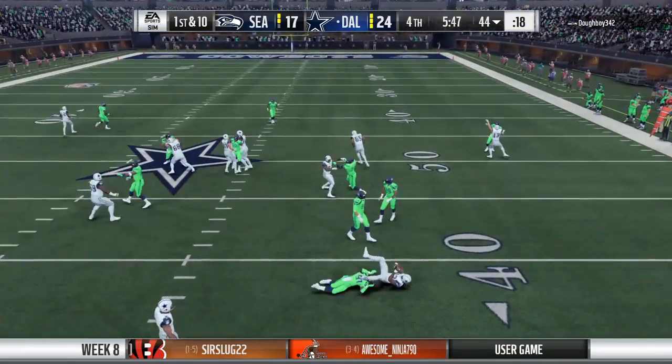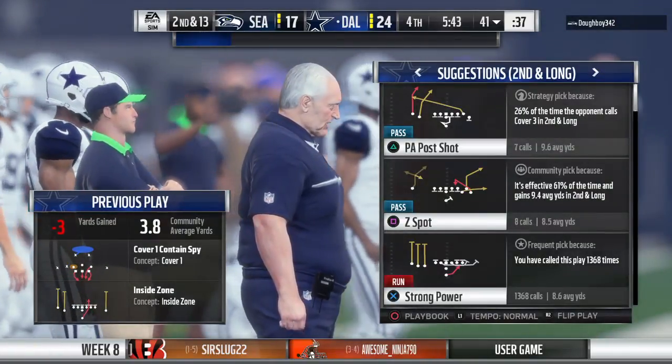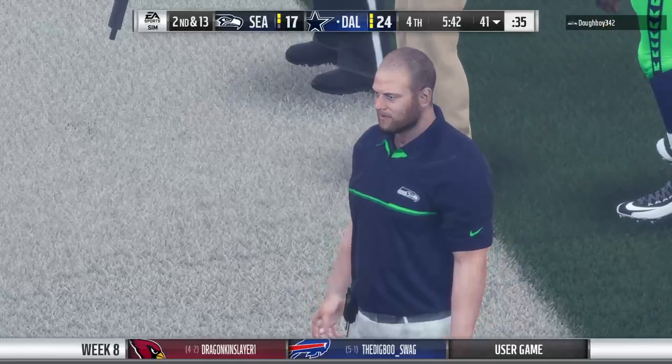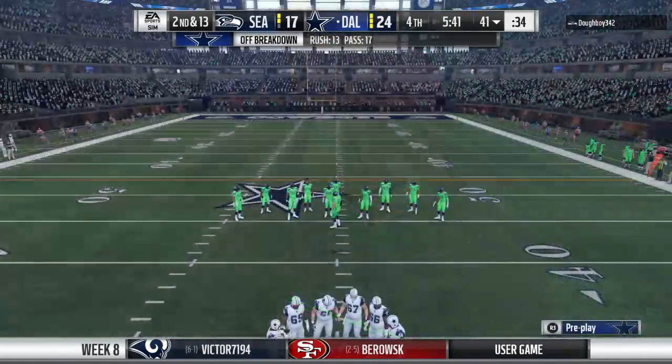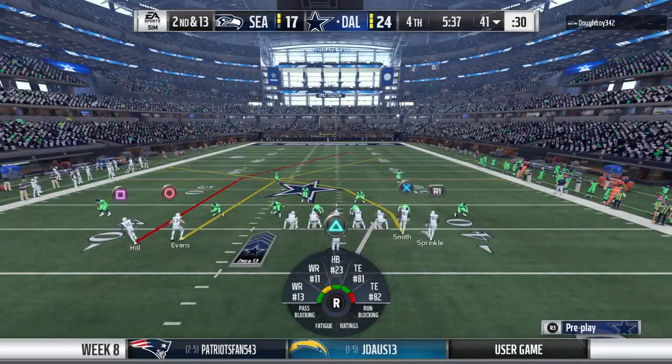Now a handoff here to his running back. No dice this go-around. He's hit behind the line and taken down. A loss of a full 3 yards, and now it's second down. Defense in a good spot. Let's see how the offense responds with a 2nd and 13 now.